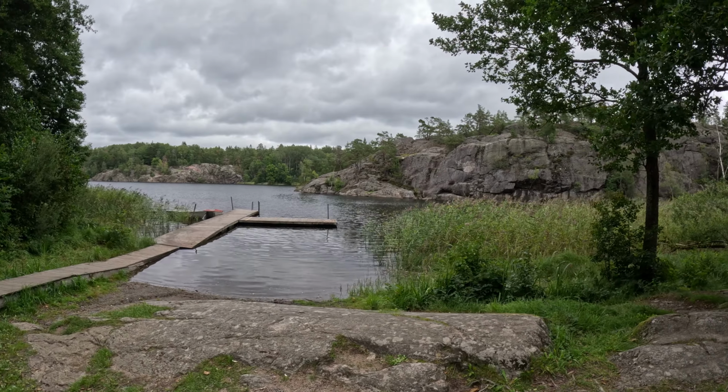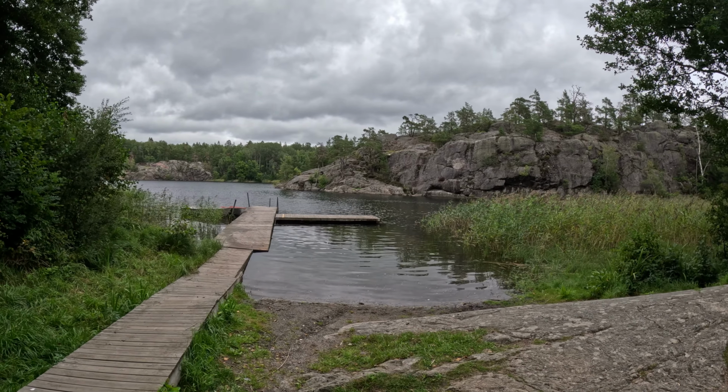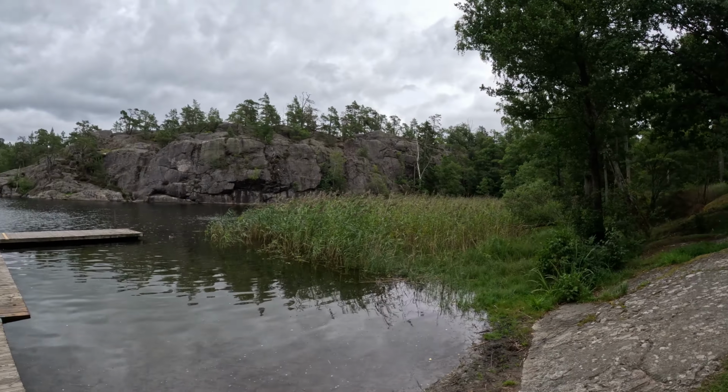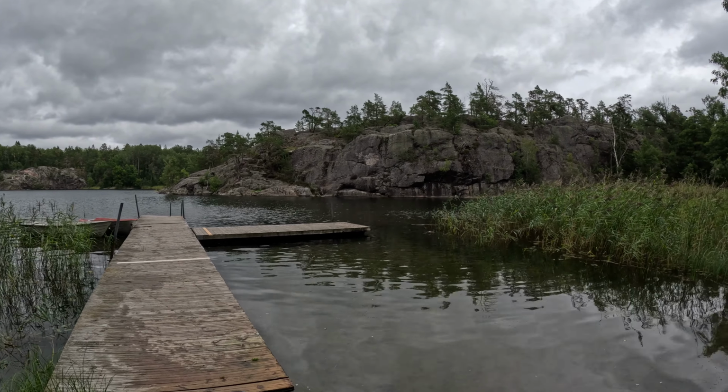You see the rocks on the other side. I will come to that end some other day when I'm not with my cycling shoes, because it is a bit of a hassle to walk on rocks with the cycling shoes. They're super slippery.